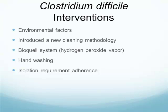Well, Clostridium difficile lives as spores, and they're very hard to kill, but also stay on inanimate objects for a long time. So we have to look at the environmental factors. What we did is we introduced a new cleaning process called the BioQuell system, which is a brand name, but it's a hydrogen peroxide vapor machine. Basically, we wheel the machine into a room, seal it off, and it sprays hydrogen peroxide vapor and kills the C. diff and everything else in the room.